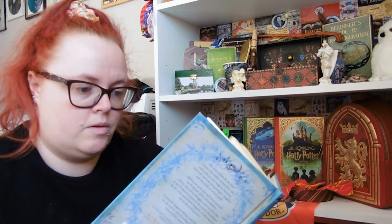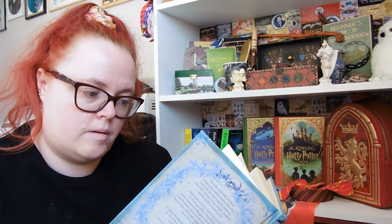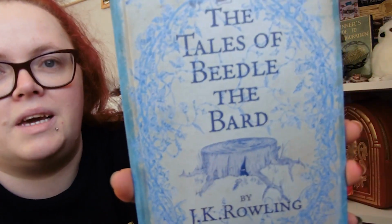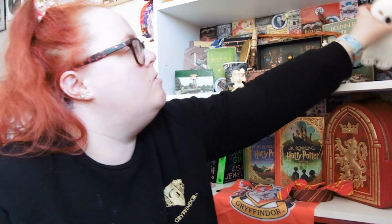I don't think so. Say at the back. No, I think it's just a normal edition. I think I've just got it off eBay. So yeah, I'm going to be keeping that because again it goes with the vibe of this shelf. Have a look at my little owl, see how dusty he is.